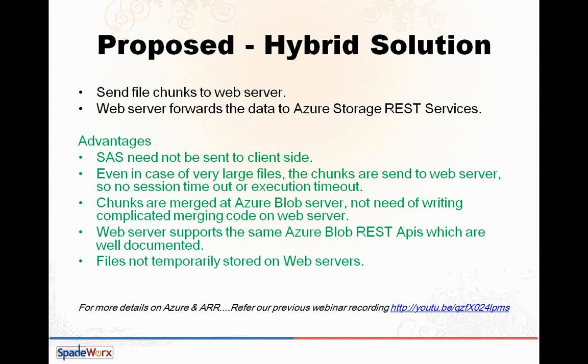And what essentially I'm trying to say is, you are going to expose absolutely the same REST APIs that the Azure blobs support. So these REST APIs are well documented, universal. So knowledge transfer in those terms is covered. Besides that, since you are just forwarding the data from your web server to Azure blobs and you are not storing it temporarily on web servers, that saving of data at two places temporarily is also avoided.